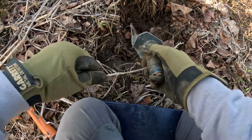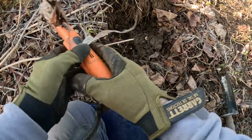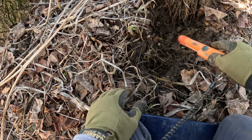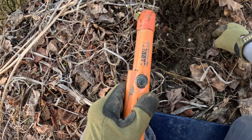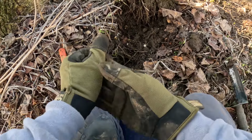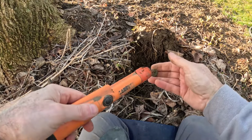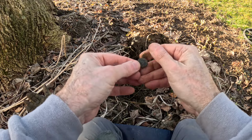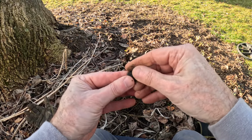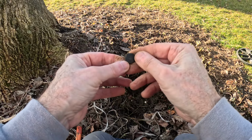About there. Let's pop out a big old silver quarter that's been sitting here for years. Kicked it loose. Yeah. Got something. Looks like an old button. Pretty sure that's it. Yep, pulled an old button. Still has the shank on the back of it. That's pretty cool.